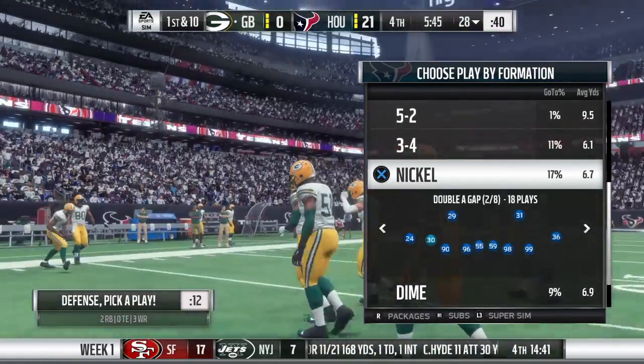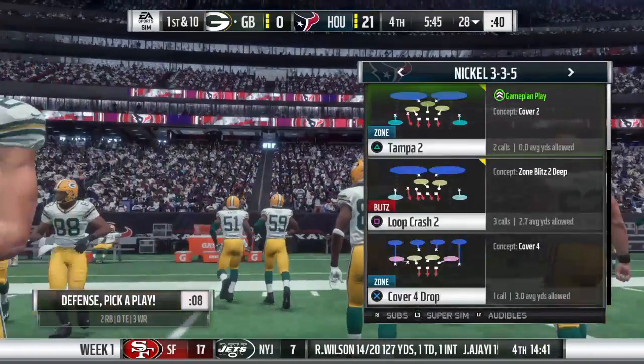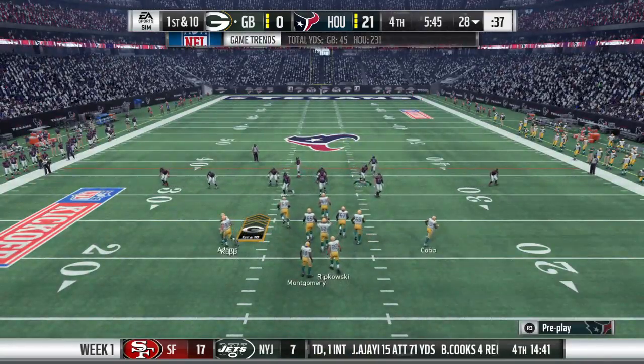And Green Bay getting ready to go as they take the field. These guys had to punt last time. It has not been a very fruitful game offensively thus far. They haven't even made a trip to the red zone.